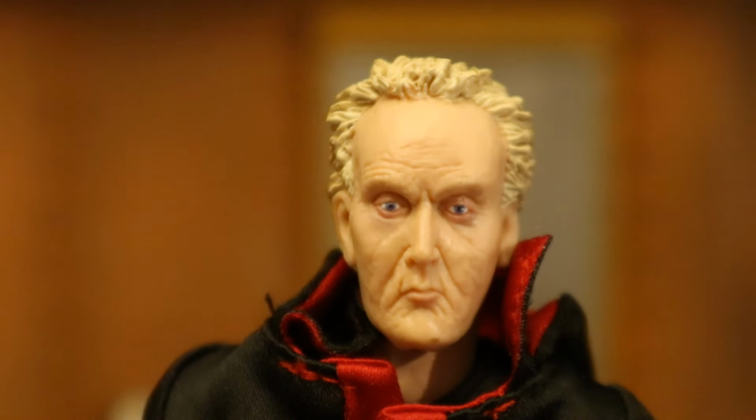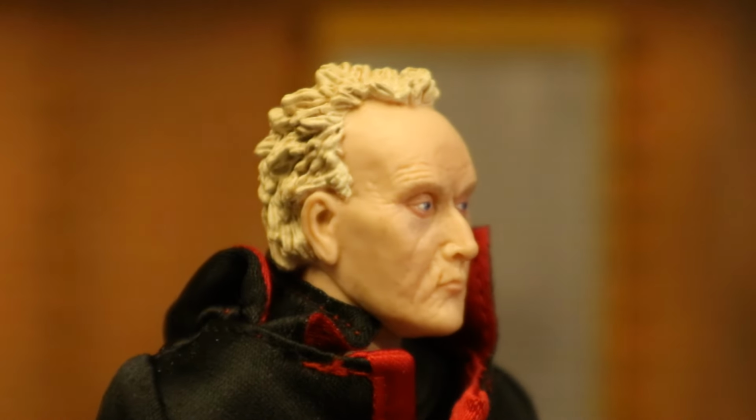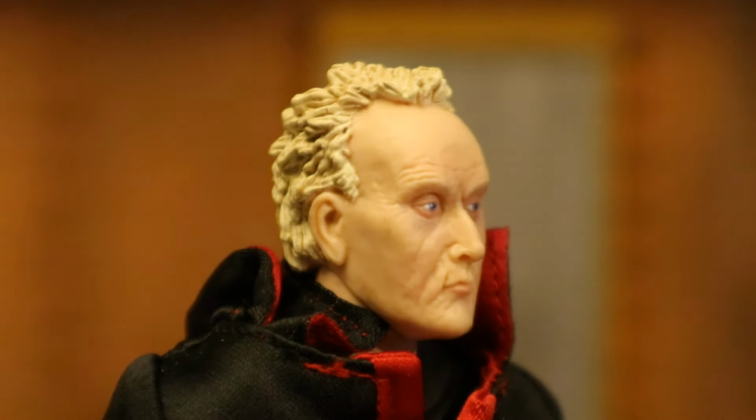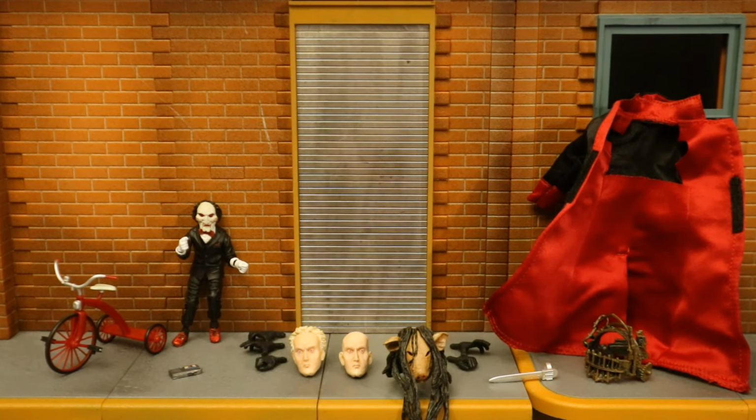Jigsaw. And a closer look at his face and head sculpt. Like I said, I think the likeness is spot on. Neca's sculpt and their paint job is excellent on this figure. And here's the figure, broken down as far as he can go, with all of his removable parts detached. Now let's check out the accessories.